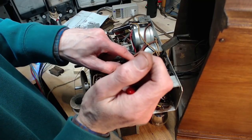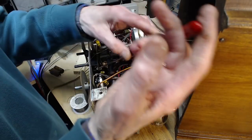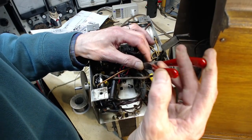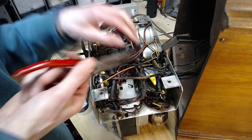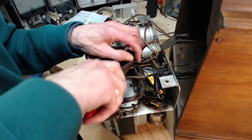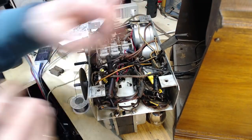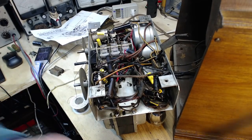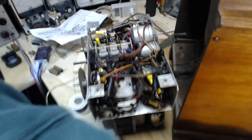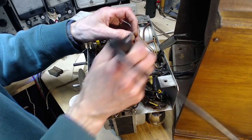This in place here. There we go. Solder up good. So I got a lot more done here than I really expected this morning. I'm getting a lot more done.